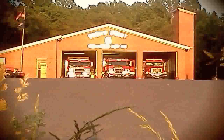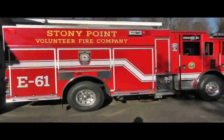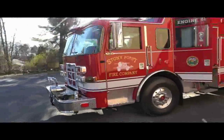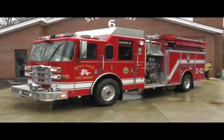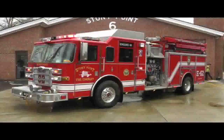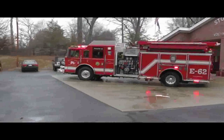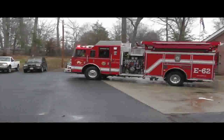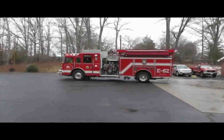At Stony Point, members drive some of the best equipment available. This includes a brand new 2012 Pierce Aero XT and a 2009 Pierce Dash CF with all the latest systems on board. From a wide range of safety features to Class A and CAPS foam systems for quick and efficient fire suppression, these trucks are designed to deliver and perform.